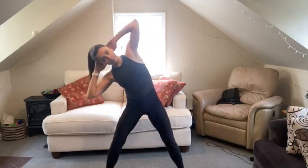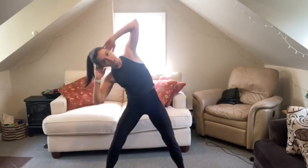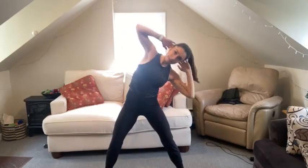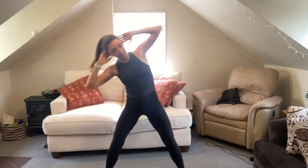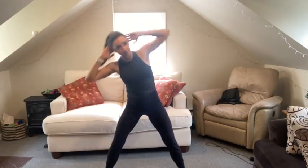We're keeping that quarter of a squat. Stand, slight bend in those knees. Here we go for 20. Nice and slow. Take your time. You're feeling this one for sure. My favorite. Your body weight. Send it out. Send it out. Keep it up.